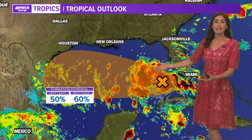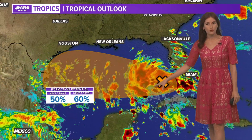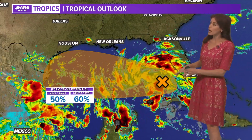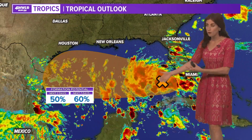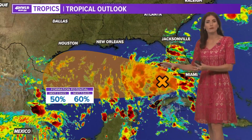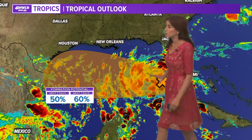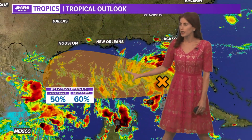As for what we see here, we're not expecting big impacts from this disturbance for South Louisiana and our part of the Gulf Coast. But this area of rain, this broad low pressure space in the eastern Gulf, is going to have a chance of developing into a depression, maybe even, as I said before, a brief tropical storm. More so, it looks like probably on the western side of this area outlined by the National Hurricane Center.